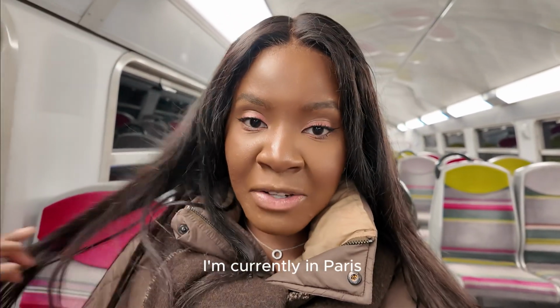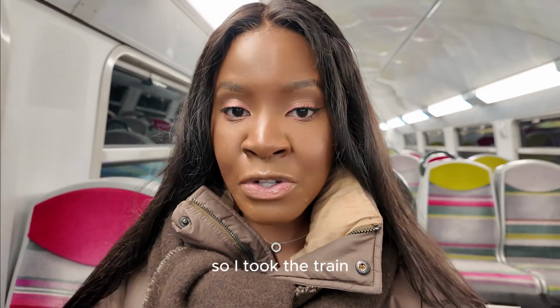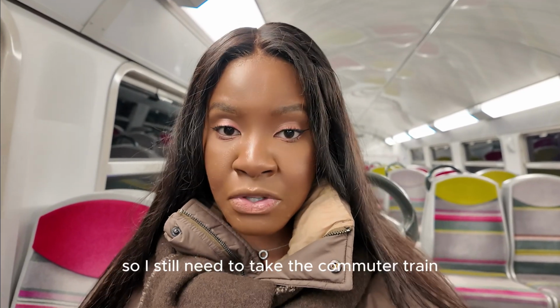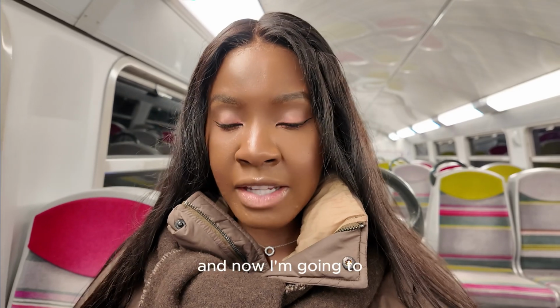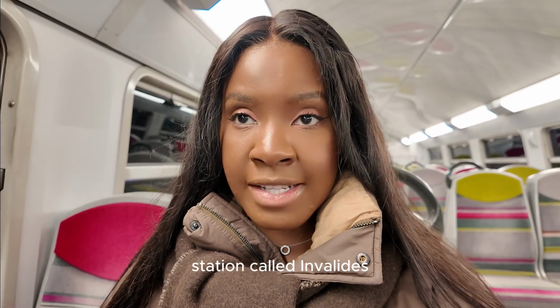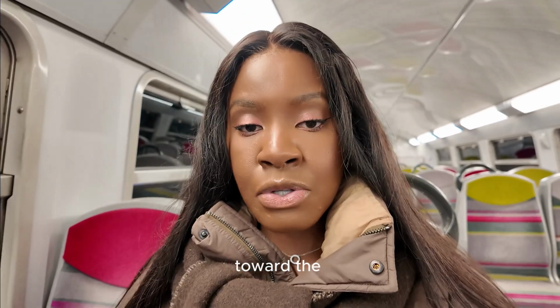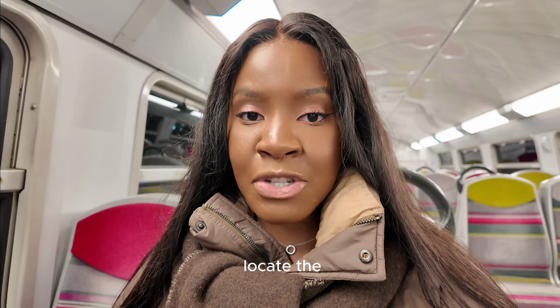I'm currently in Paris and I'm going to visit the Dior gallery. So I took the train because my family doesn't live in central Paris, so I still need to take the commuter train, which is basically the train that goes to the suburbs. And now I'm going to a station called Invalides, which is basically the last stop of this train, so I can just walk toward the Champs-Élysées and then I'll be able to locate the Dior gallery.